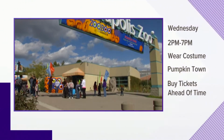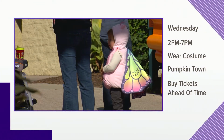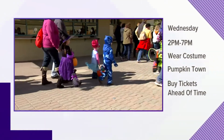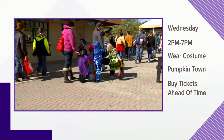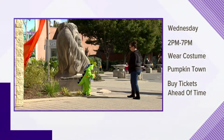And also starting this week, Zoo Boo at the Indianapolis Zoo. It starts this Wednesday from 2 until 7. Kids are encouraged to wear their costumes and bring a reusable bag to collect goodies while they go trick-or-treating. Then they can visit Pumpkin Town for several family-friendly activities. They can see some spooky creatures like rats and snakes. Families are encouraged to buy their tickets ahead of time. It runs Wednesday through Sunday, the whole month of October.